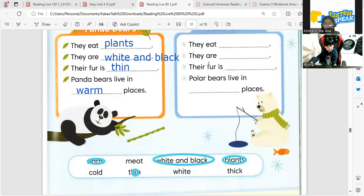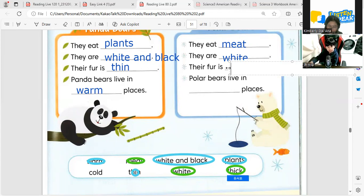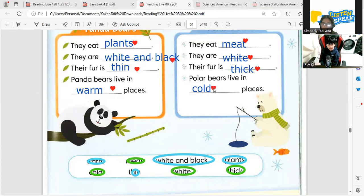Okay, now let's talk about the polar bears. They eat meat. They are white. Their fur is thick. Polar bears live in cold places. There you go. You did it, Lucas. Let me give you some hearts. One, two, three, four, five, six, seven, eight.